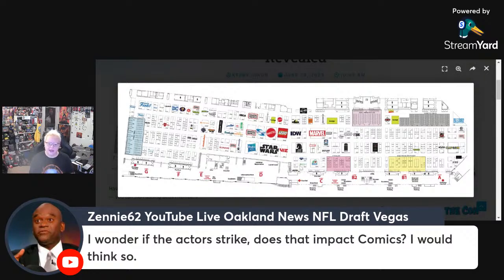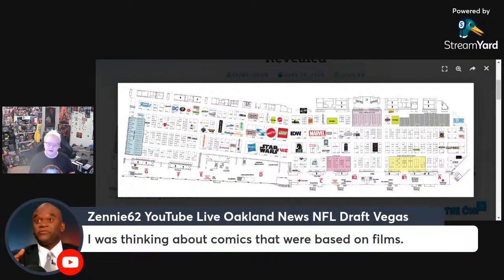You're not typically going to have actors, and Zennie asked about comics that were based on films. There aren't that many. Marvel's stuff existed before the MCU, so that's not going to affect Marvel at all. In terms of the Marvel writers and artists, they're going to be at Comic-Con. But you're not going to have any actors doing press for comics based on films, and typically they don't.